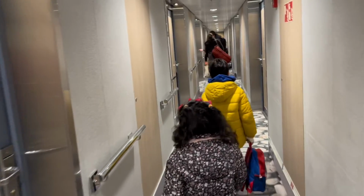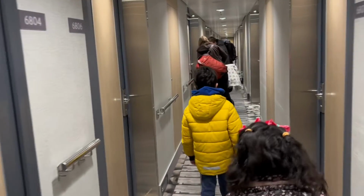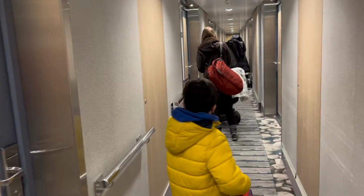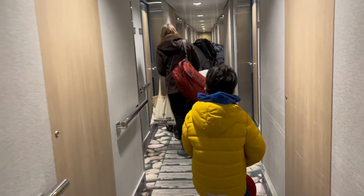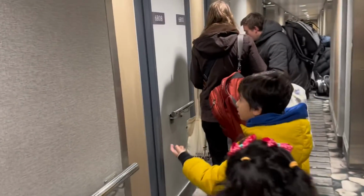So guys, now we are going to our cabin. Hasnan's is 6808. I think it's the next one on the right side, left side actually. Yes, this one.